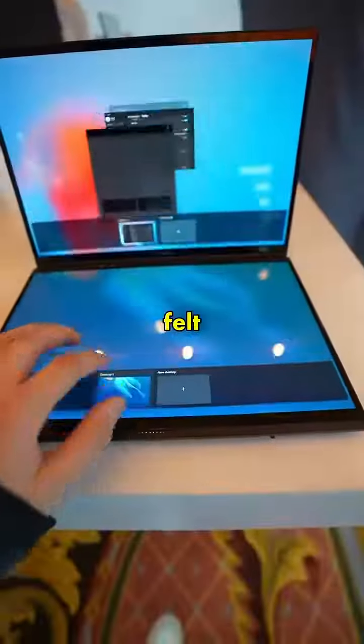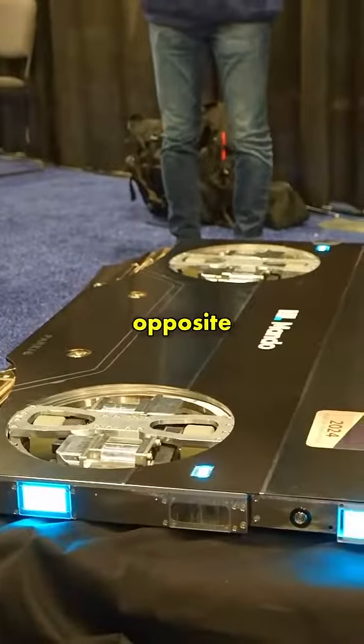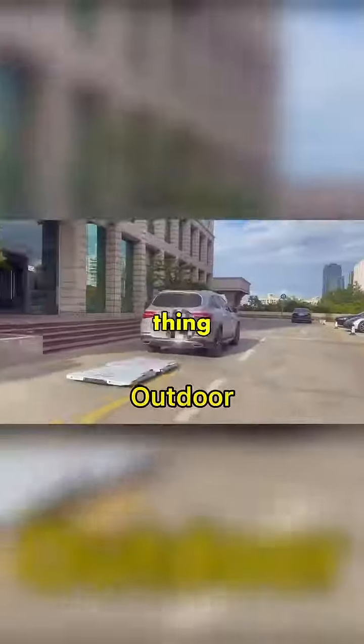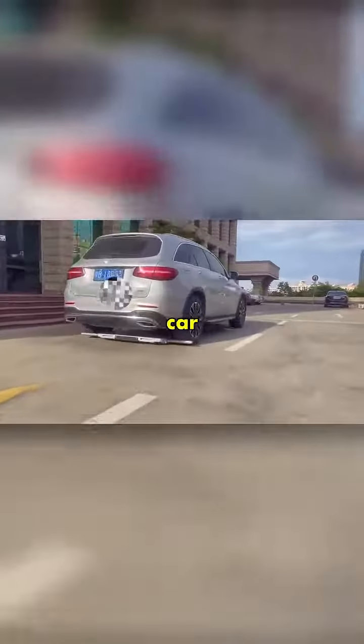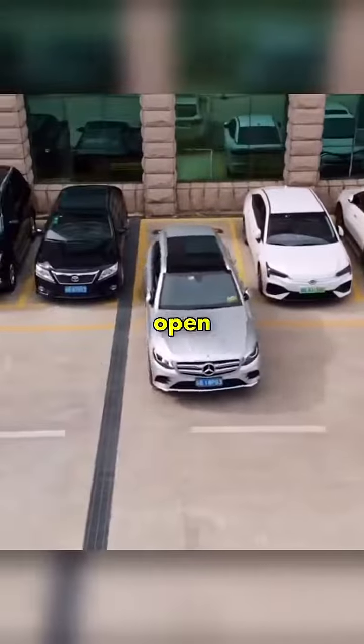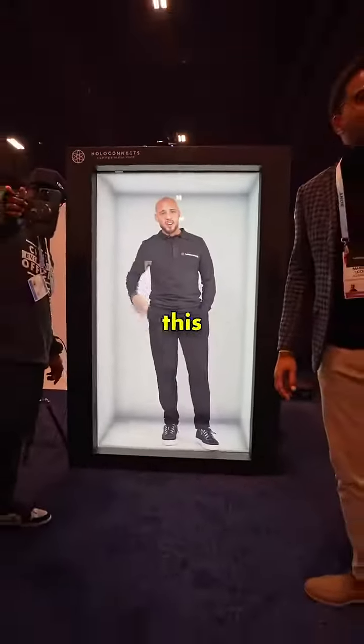In person, this laptop felt so light to hold, which is the total opposite of this next product, which at first glance looks pretty boring, but trust me, it's not. So this thing is called Parky. It works by sliding underneath your car when you're ready to park, uses this mechanism to pick up the car and then move it into an open parking space. Insane. But not as insane as this real-life hologram.